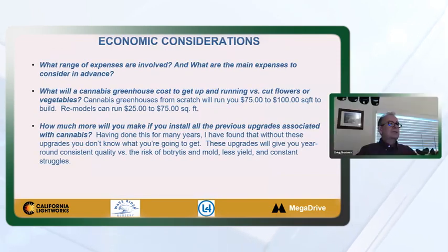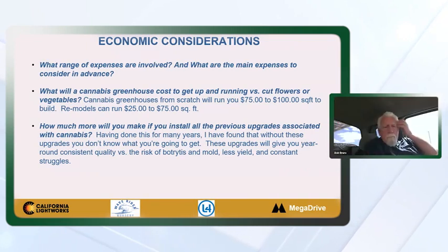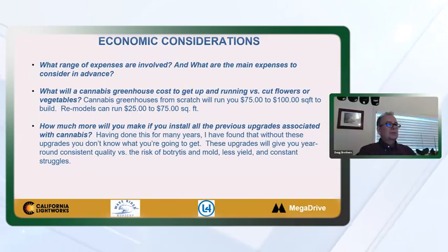Economic considerations. What range of expenses are involved? What are the main expenses to consider in advance? What will a cannabis greenhouse cost to get up and running versus cut flowers or vegetables? Cannabis greenhouses from scratch will run you $75 to $100 a square foot to build with the accessories I talked about earlier. Remodels can run $25 to $75 a square foot.